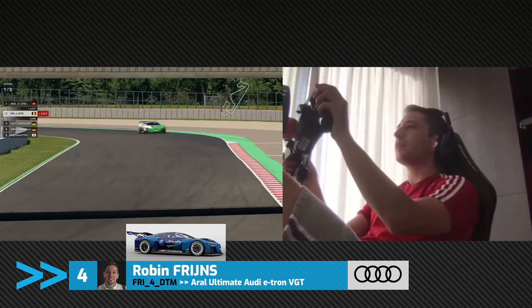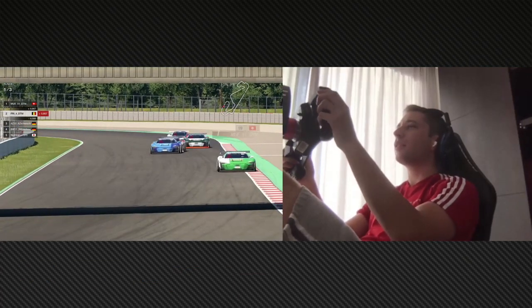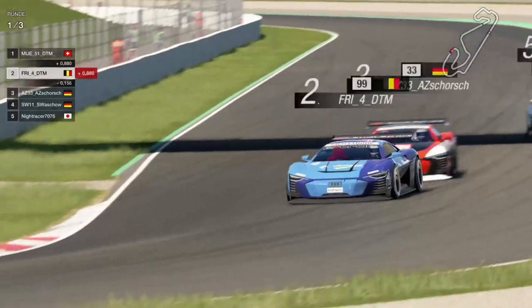No, it's not his pyjamas he's wearing. It is a really rather lovely Audi Sport T-shirt. He's not going to have an early night after this.